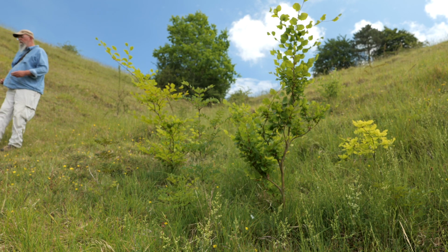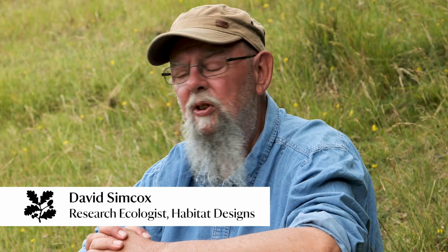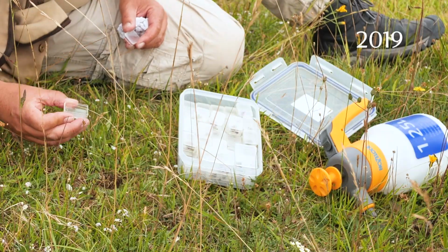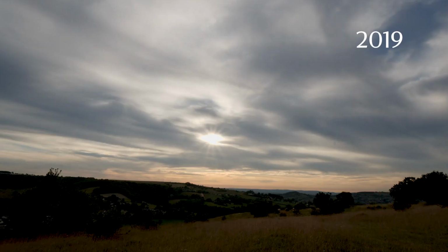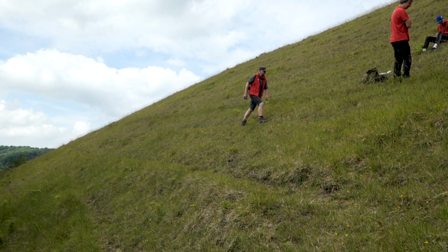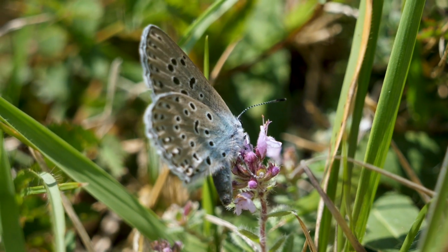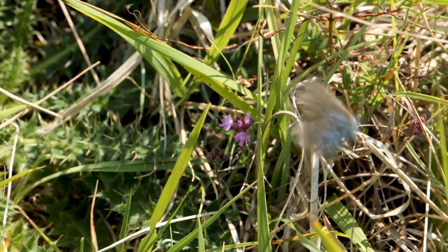Last year we reintroduced just over 500 large blue caterpillars onto this site. Then there's a very, very long wait, an impatient wait to see what's going to happen the following year. And after a culmination of several years of work, it's paid off this year, where the lush banks of Rodborough Common now support the vibrant flash of blue of the large blue butterfly.